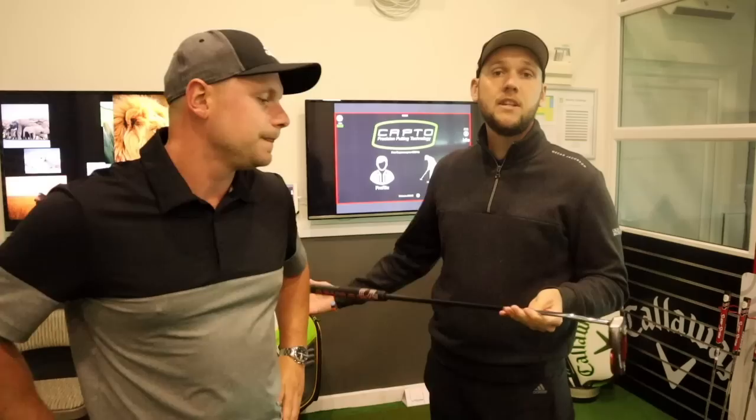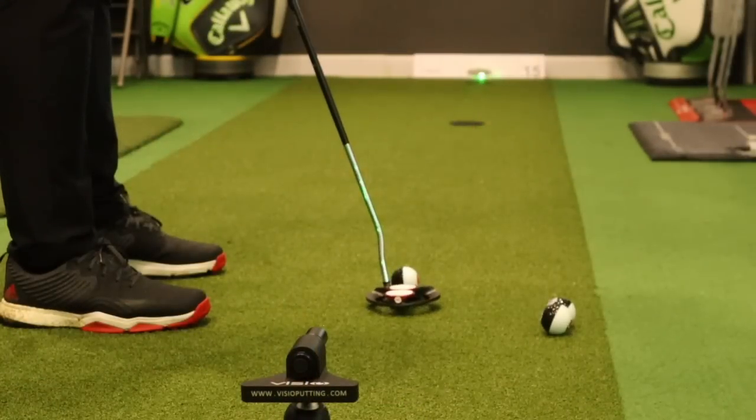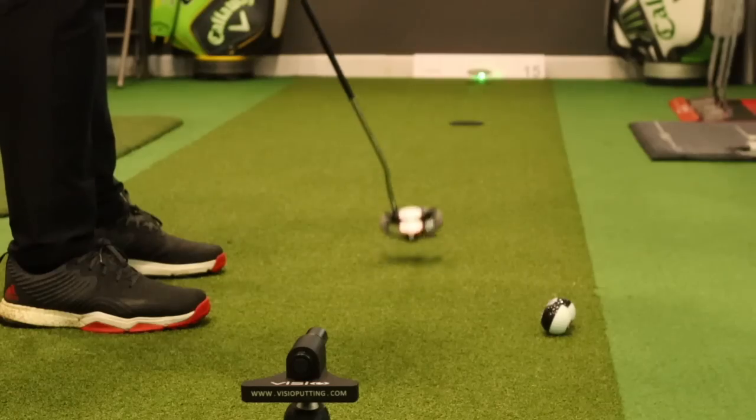Why would you say this is a forgiving putter to start with? What is a forgiving putter? Should we all use forgiving putters? Again, it'll be different when you get fitted. You might suit something bigger. It has more MOI. It's moved the centre of gravity further back just to help give you more forgiveness.